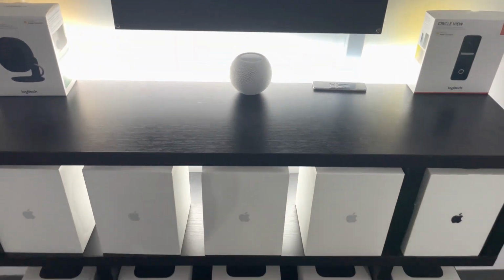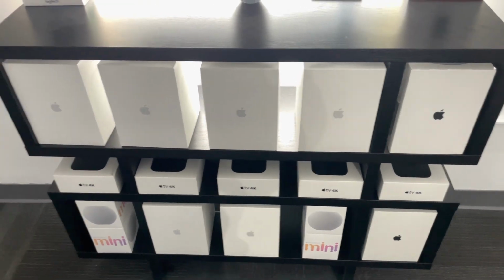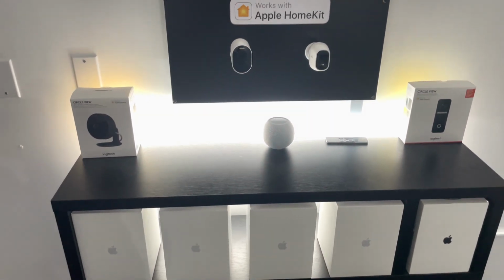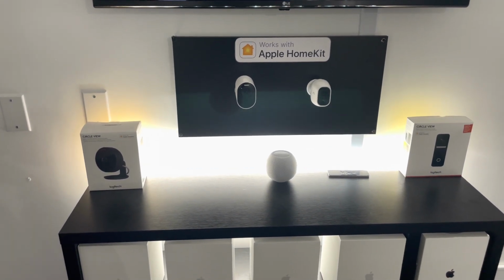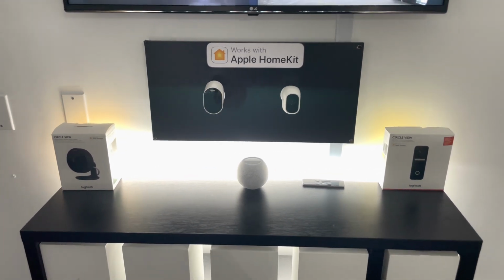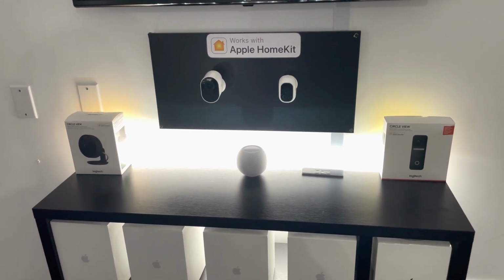A lot of people don't realize this, but we are actually an authorized Apple dealer. You're probably not going to come to us via cell phone, but if it's security, smart home, or music related, I promise you, I'm your guy. Come on in and talk to me about it.